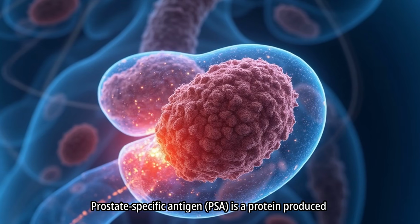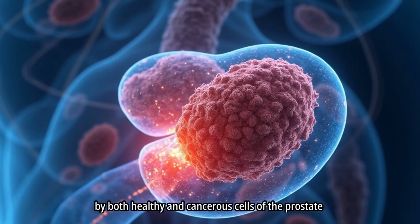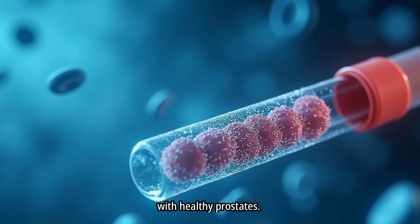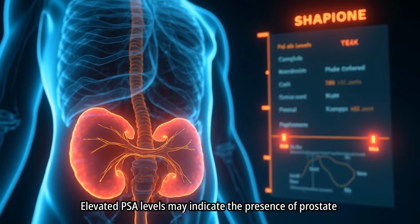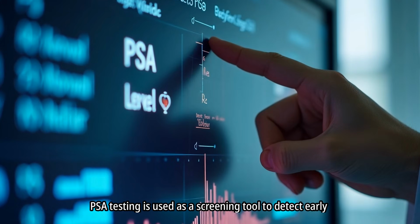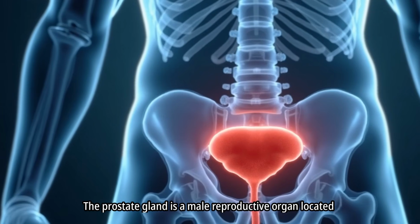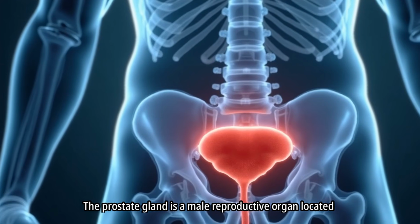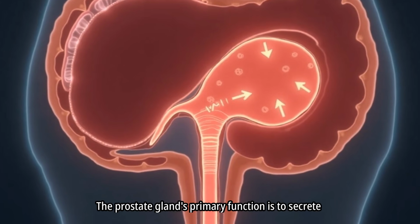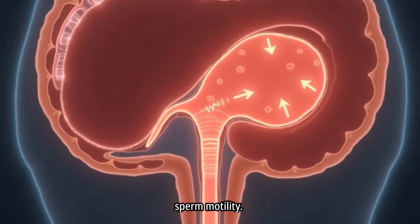Prostate-specific antigen, PSA, is a protein produced by both healthy and cancerous cells of the prostate gland. PSA is present in small quantities in the serum of men with healthy prostates. Elevated PSA levels may indicate the presence of prostate cancer or other prostate disorders. PSA testing is used as a screening tool to detect early prostate cancer. The prostate gland is a male reproductive organ located below the bladder. The prostate gland's primary function is to secrete seminal fluid, which contributes to semen volume and sperm motility.